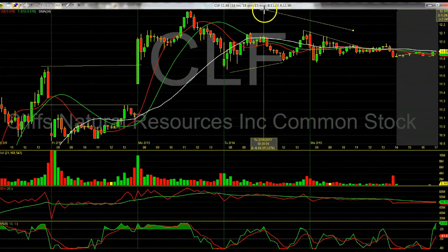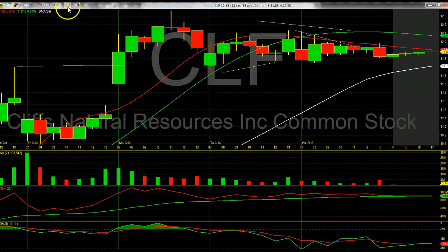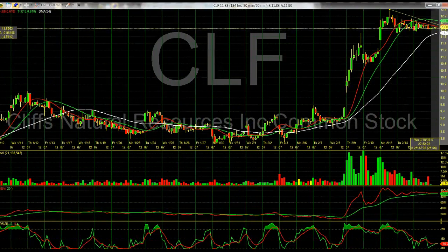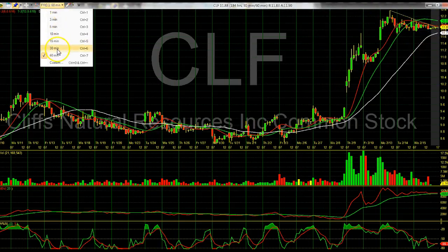Yeah, that's a 15-minute. Let's go 60-minute. Clear my chart. We got a long little trend line going. Looks like 8 is a resistance. Blow through that 8 and we got a little runner. It's right at support and resistance. Little tight little thing going in on the 60-minute chart. Looks pretty tight in there. Looking for a run. CLF.